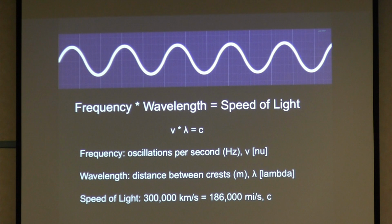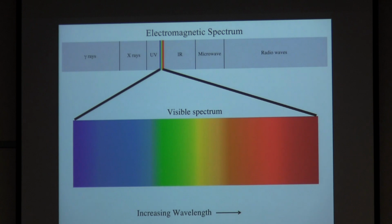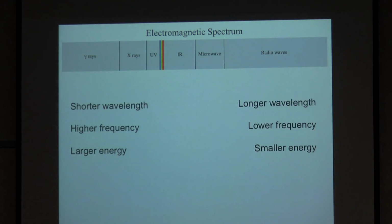Okay, so frequency times wavelength is the speed of light. You can also then say wavelength is inversely proportional to frequency and inversely proportional to energy. So if we look at the visual spectrum in increasing wavelength, then we're going from blue to red. We take that as part of the full electromagnetic spectrum. We have our high energy down here. We have our low energy up here. So shorter wavelength, higher frequency, larger energy. Longer wavelength, lower frequency, smaller energy, okay? Just getting the way those work is an important thing to get in your head.